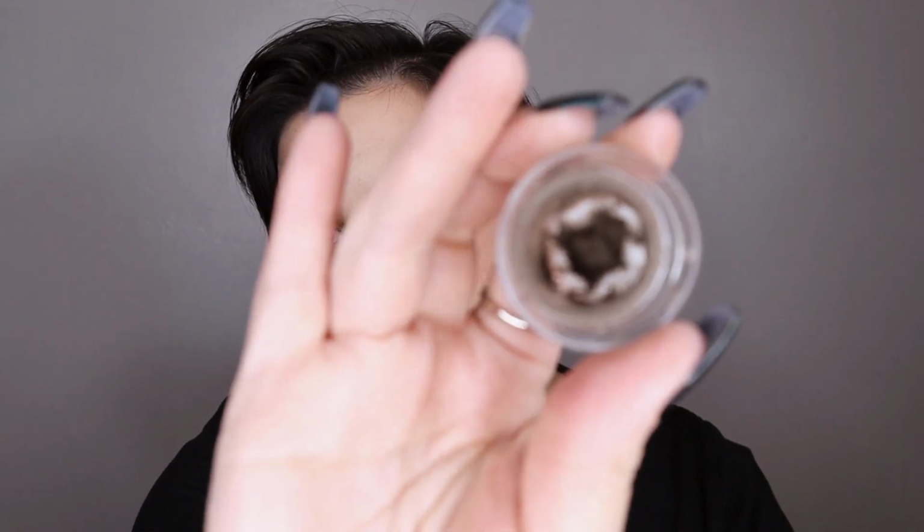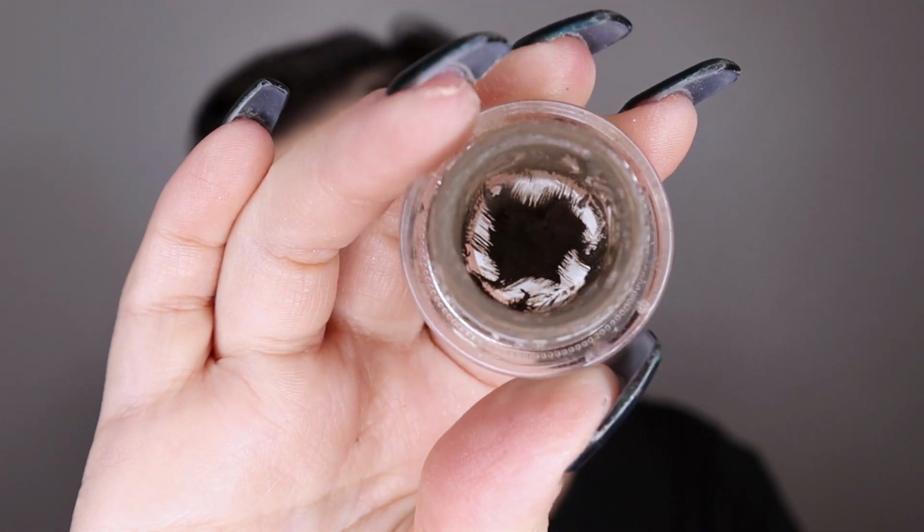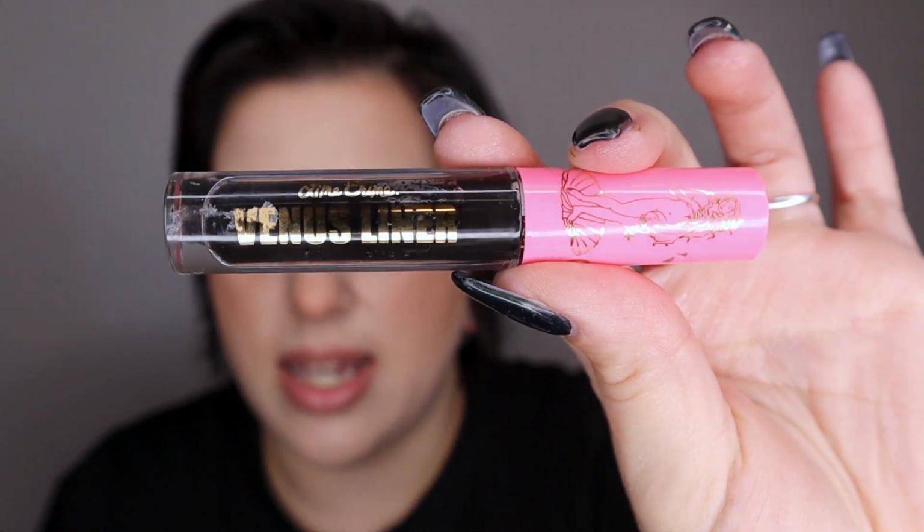And then the last thing I'm going to be adding to my project pan for right now is my Morphe eyebrow. You can see I'm pretty close to finishing this one, so I'll probably end up repurchasing this one soon. I lied. I'm going to be adding something else to my project pan. It's the Lime Crime Venus liner.